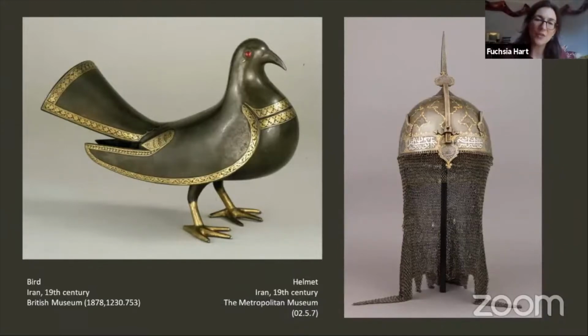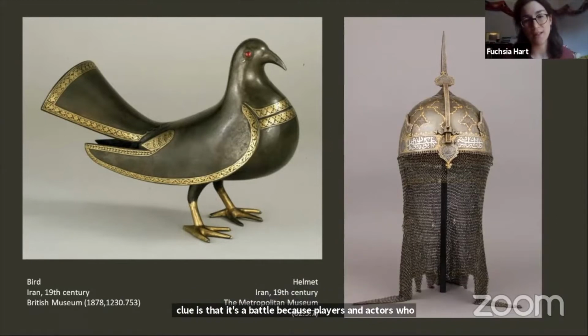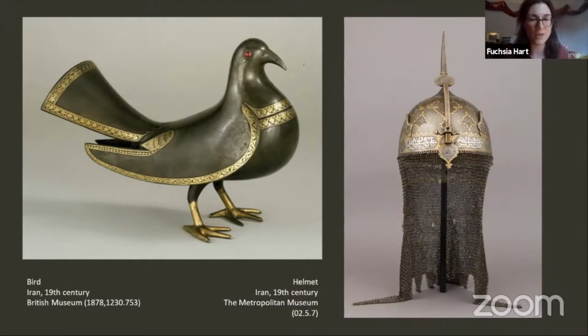It's often been argued that it was really later in the 19th century that tazieh took off and found its full form under the patronage of Nasruddin Shah, Fath Ali Shah's great-grandson and the fourth ruler of the Qajar dynasty. But more recent research, particularly by Lucy Deacon, a PhD student up in Edinburgh, and partially in my own research, shows that tazieh was very much performed during Fath Ali Shah's reign.